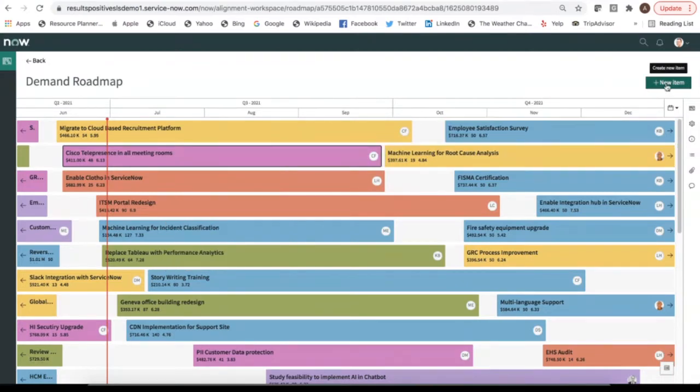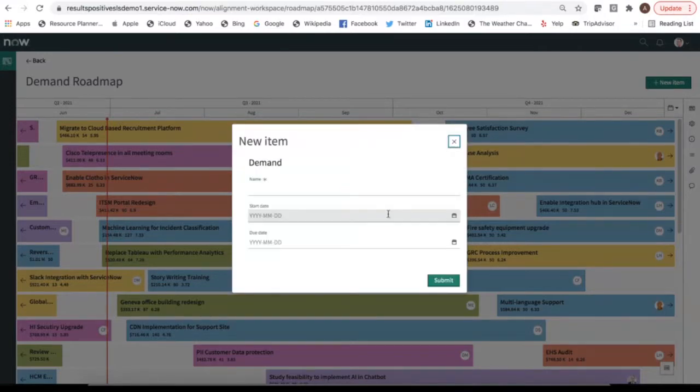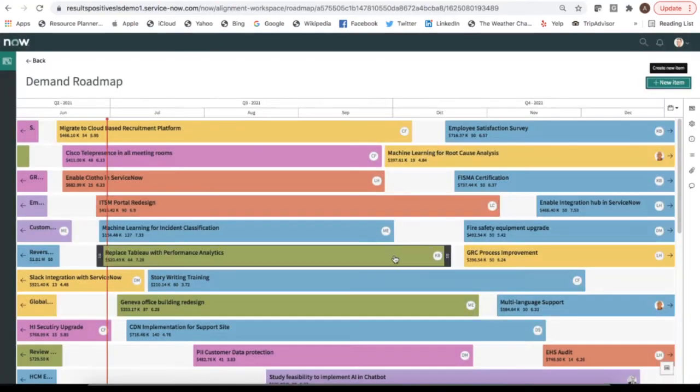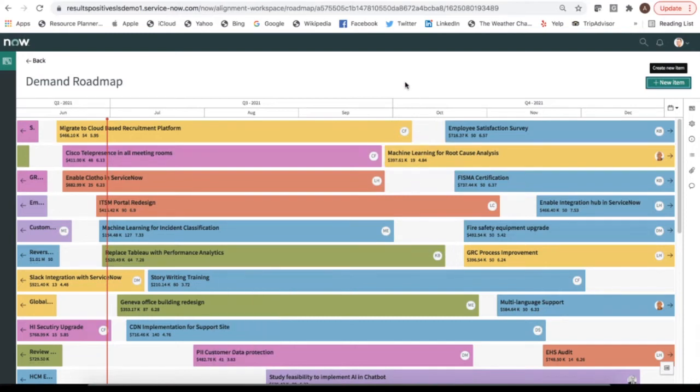Also, you can see here that I can add a new item. So it's a very simple way to just put a placeholder in. It'll create a demand record, and we could put in the demand name, the start date, the due date here, and we could submit that. And so we could add that here to our overall roadmap. So great set of capabilities here, and this is looking at it from an overall demand roadmap perspective. And then there are the same capabilities from a project roadmap perspective.